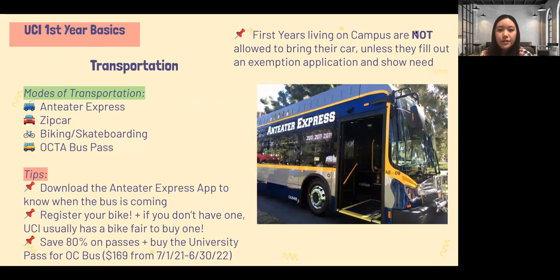Next, real quickly, going through transportation. A thing to note is first years living on campus are not allowed to bring their cars unless you fill out an exemption application and show need. That's because UCI is trying to be sustainable, so they want you to not bring cars and pollute the earth, basically. But what most students use is the Anteater Express. It goes around UCI, so you can go from Mesa Court to the gym, basically.